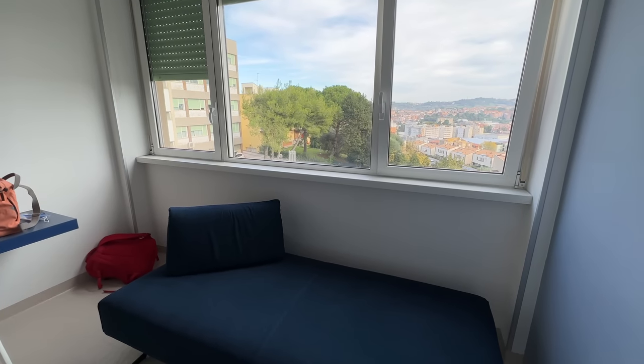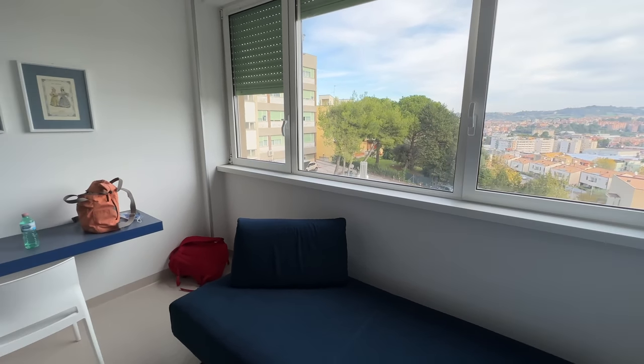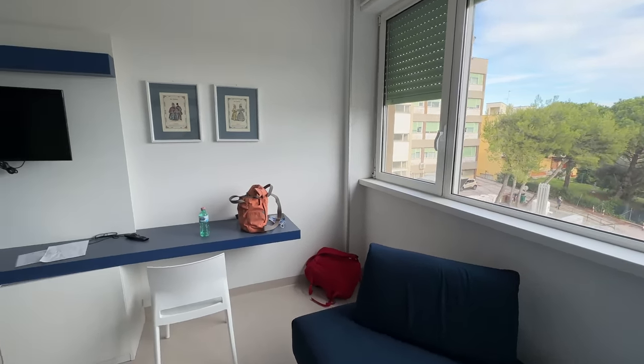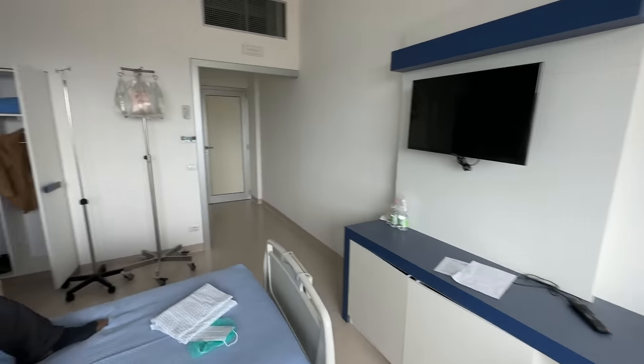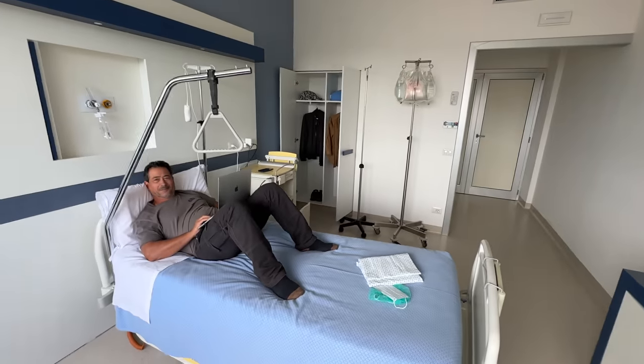This is the incredible view we've got. I can't wait to see what it looks like tonight. We have a little sofa there by the window and there's a nice simple desk here. A flat screen TV, and this is the bed.